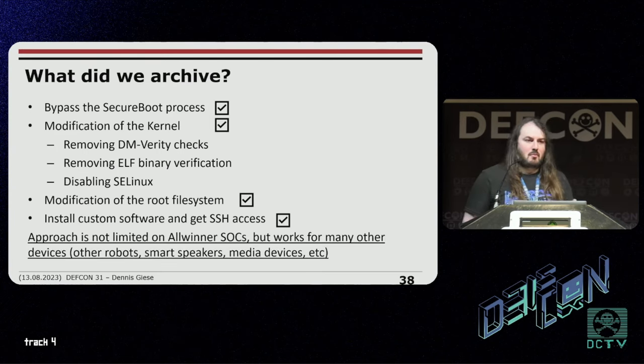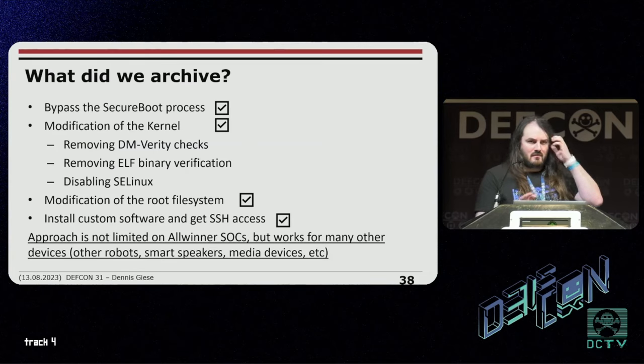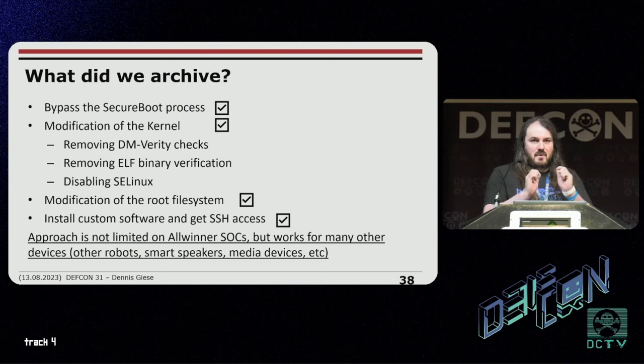The interesting thing is, when we were playing around with this approach, it's kind of known that the environment partition is a problem, but most of the time people use shell scripts and just patch U-Boot persistently. We tested this not only on Roborock robots, but also on smart speakers, media devices, and many, many other devices. So if you happen to have a device which uses U-Boot and which is kind of locked, you might want to try it. It's a little bit of effort getting it to run initially, but it's definitely worth it.